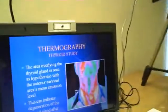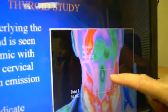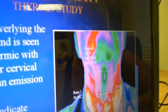Okay. Most of the doctors are not going to even treat you until you have a 75% reduction in blood flow, and by then they're doing surgical procedures. So we'd like to avoid that if possible. So here's looking at somebody's thyroid gland. I don't really do this very often, but if somebody's been on Synthroid for a long time, we want to see if that organ's even functioning.